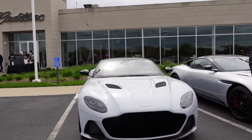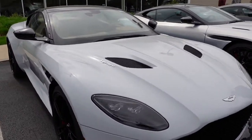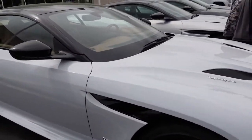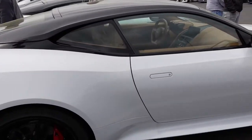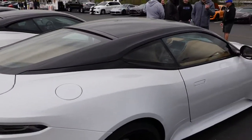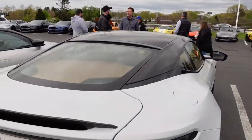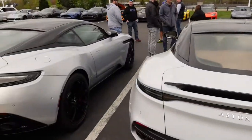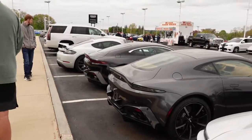And more Aston Martins right here. This is a special car. It's a Superleggera. It's a DBS. And with the white and the black top, looks like a tuxedo. Very pretty car. And more Astons just going down the road.